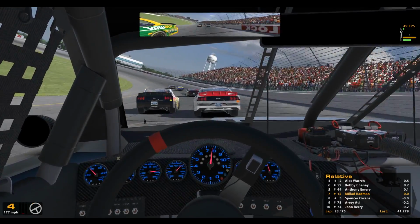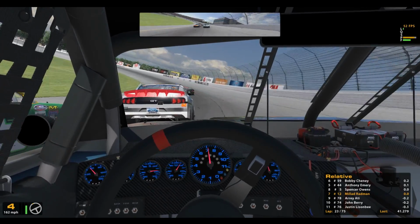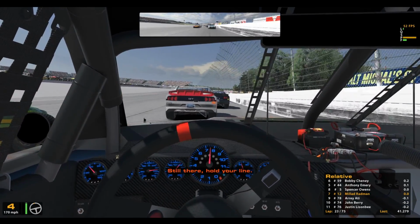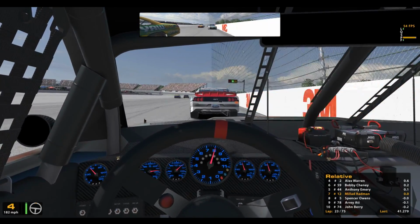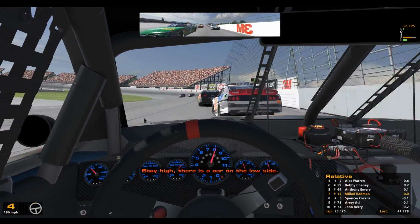We get eventually passed by Bobby Cheney in the 59, and then Spencer gets on the inside of us, and he'll pass us as well. And that's just because we were a little bit too safe on the tire. I could drive the car a lot harder, and that is something that I have to learn, as there's blocking going up in front, as you guys can see there, all the way up towards the front of the field.